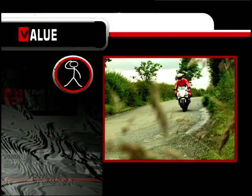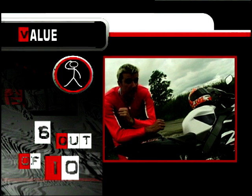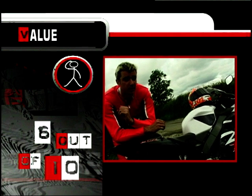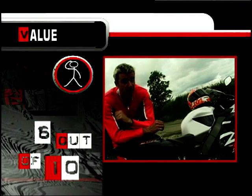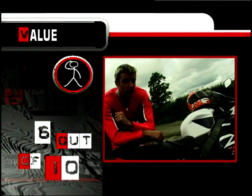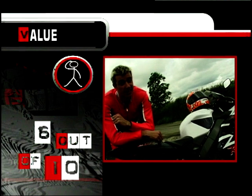Value for money. It's a tricky one, this, and I'm going to give the Blade a 6. Now, if that sounds a bit low, here's why. There's no doubt with one of these, you get a lot of bang for your buck, and the asking price is right in the ballpark with the rest of the competition. But it's only part of the story, because you might find the insurance premiums on a superbike like this will just be out of your reach. So if you can afford the insurance, you're laughing. If not, it doesn't matter about value for money because you can't afford to run it.